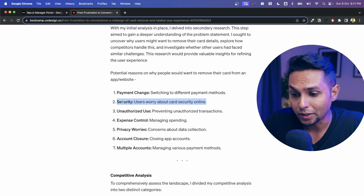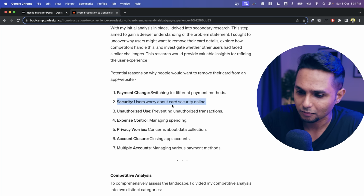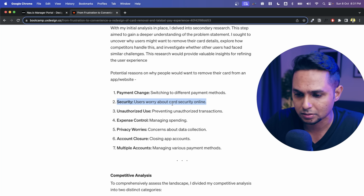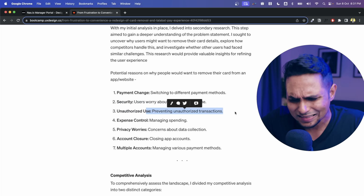Anyways, security. Users worry about card security online. Yes, that's a valid point, right? Because they don't even have OTP, right? So if someone has seen your physical card and knows the CVV, they can go and transact, right? Unauthorized use, that could be a concern. Okay, unauthorized use and security, perhaps the same thing, right?